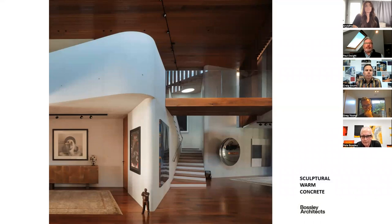So there was a lot of effort that went into the concrete before it was poured, of course, figuring out where all the services went, where the PowerPoints were. Some of the artworks have video requirements, so we had to get cabling to the back of some of them.